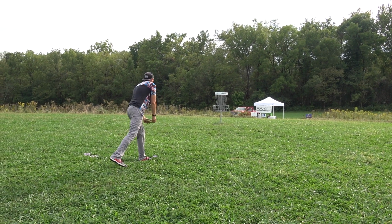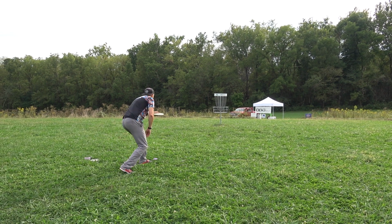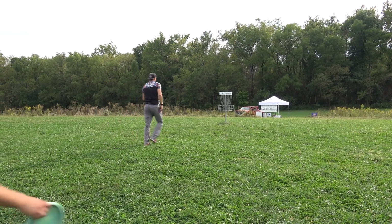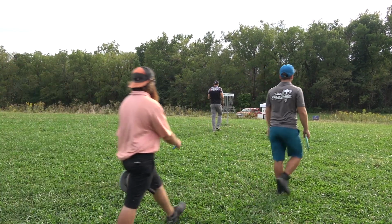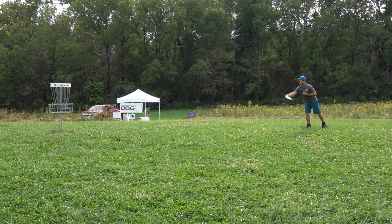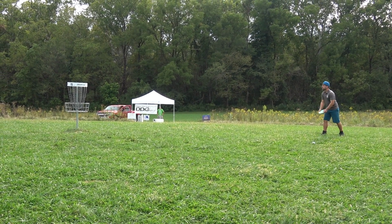So Tony's missed his last 3 or so putts. I look to see him bounce back on this one. A beautiful putt there, right in the middle. Hopefully that will get him going again for the last 3 holes. Yeah, nice birdie. And me from similar distance, about 20, maybe 25 feet.